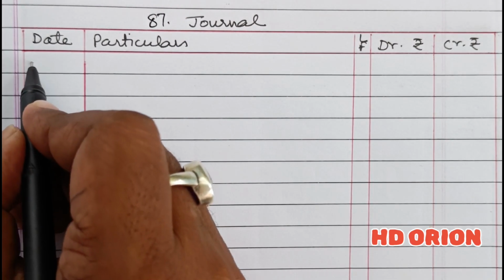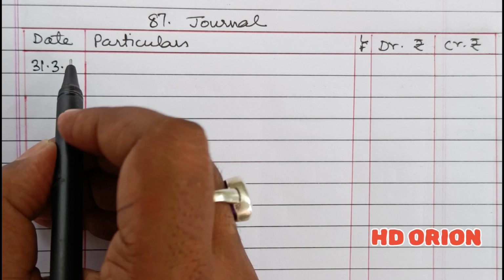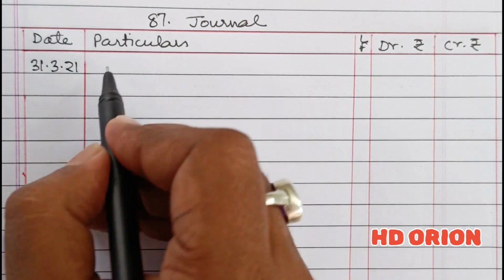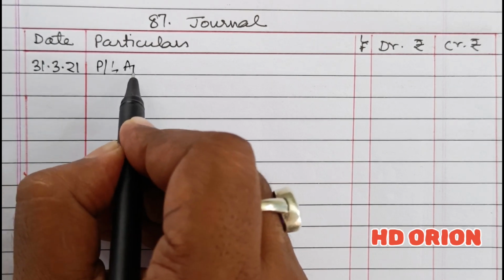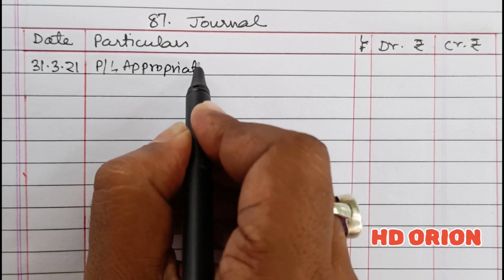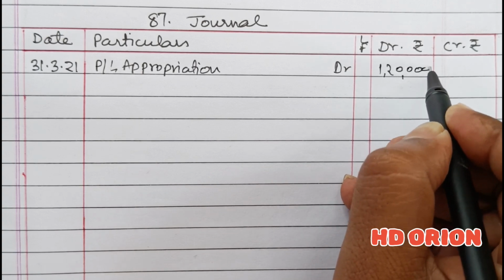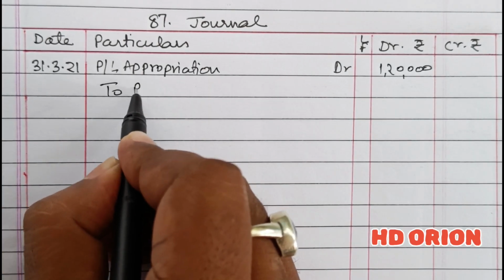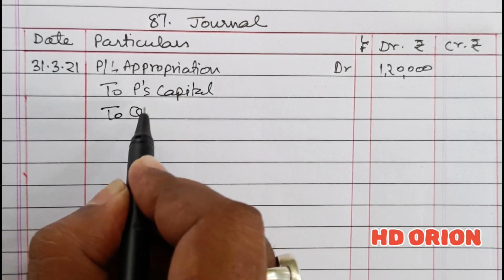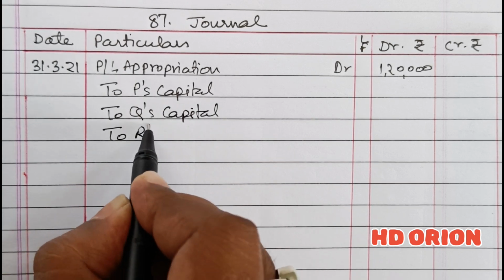Solution 87. Journal entry is to be passed on 31st March 2021. There is a profit of rupees 1,20,000. So profit and loss appropriation account debited 1,20,000 to all the partners, that is to P's capital account, to Q's capital account, and to R's capital account.